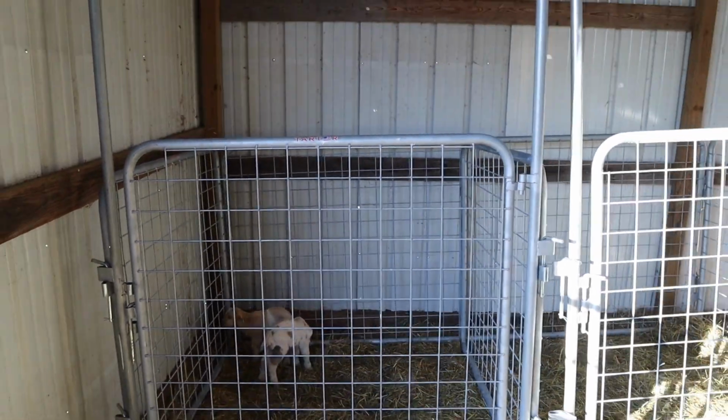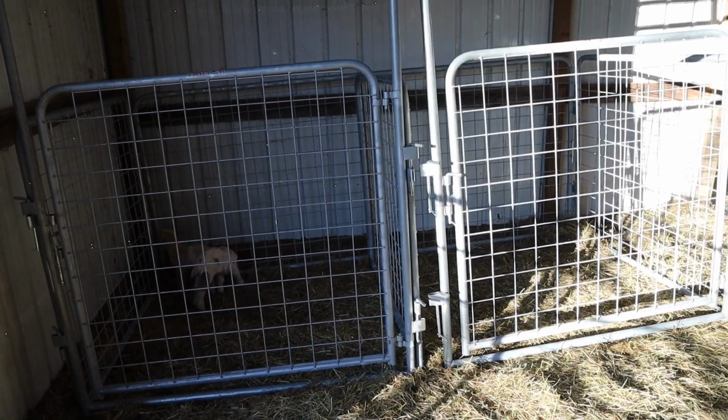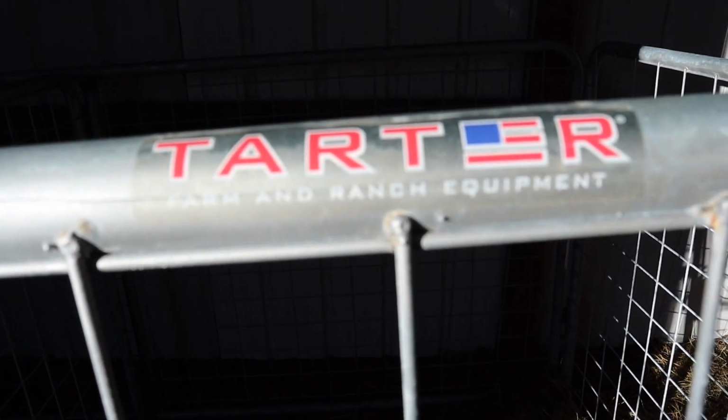As you can tell, it's not perfectly level. Because of all the hay and stuff on the ground, it's kind of unlevel, but it's going to work just fine for what we need it for. Thanks to Tarter. Awesome products. You guys see how easy it is?